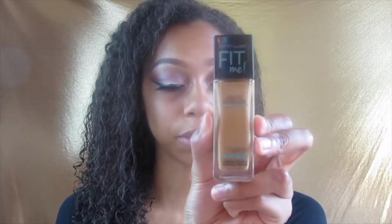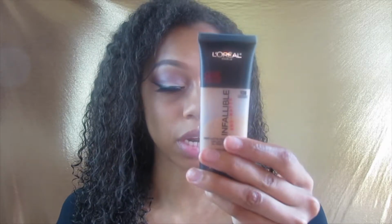It's Breanna Nicole, and today I am going to be testing out two very popular foundations, and of course they're from the drugstore because I love drugstore makeup. Today I am going to be testing out the Maybelline Fit Me Matte Poreless Foundation. And then of course I'm going to be testing out the L'Oreal Infallible Pro Matte Foundation. And I'm going to compare the two today. I already know that the two foundations are very, very great foundations from the drugstore.